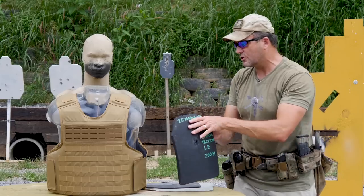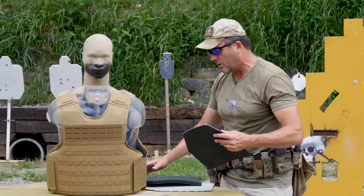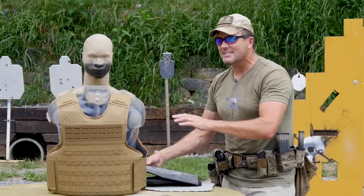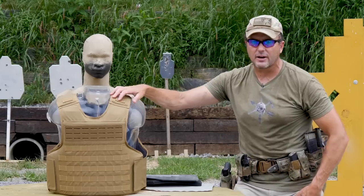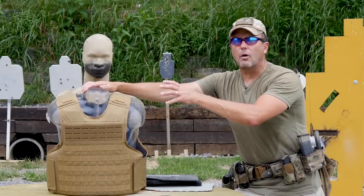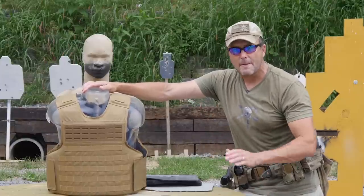You add all those plates together, especially if you're going up against metal armor, there's so much more weight with this. So weight is not an issue here, all right? Now, but even if it was, let's say, oh, Carl, that's 2 pounds heavier than my plate carrier, all right?